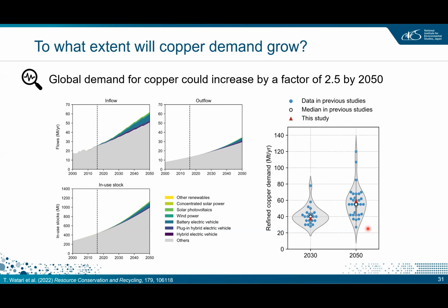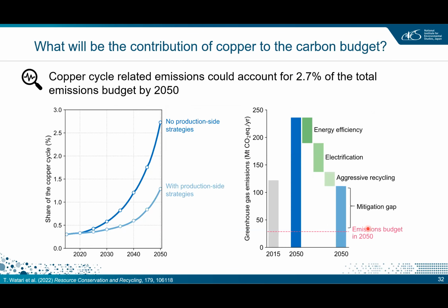And importantly, in this case, the cumulative ore requirement during the scenario period is approximately 1,200 megaton copper content at maximum, which is well below the currently identified resources of 3,000 megaton copper. So again, it is reasonable to conclude that natural copper resources will not be physically depleted within this time frame. But the carbon emissions associated with this increasing demand can be problematic.